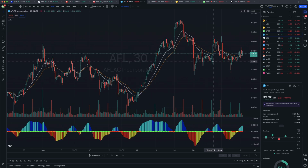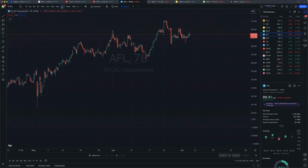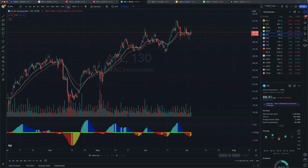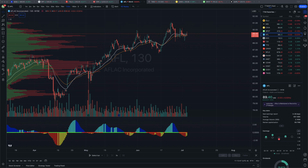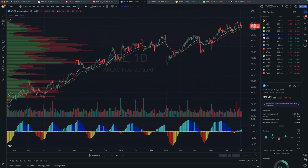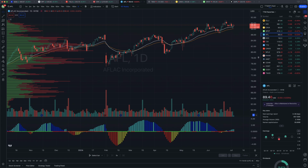AFL here. I like AFL on, I believe it was a 78 minute. Let's just check here. Yeah, 78. We might even go all the way up to, oh yeah, we have an A plus on this 130. You can see that. We have our rounding momentum here. Let's just check AFL. AFL has weeklies, good spreads, so we're in business here. AFL is, I don't know that it's right under all time highs. Yep, it is right under all time highs.